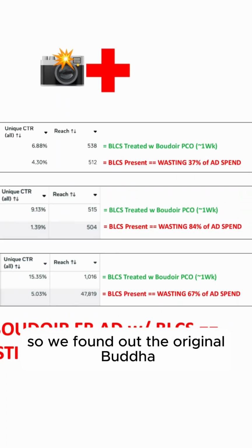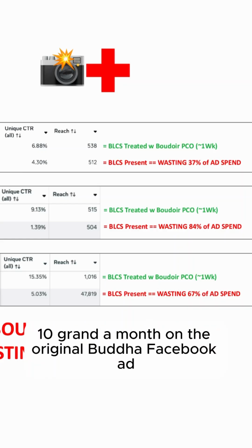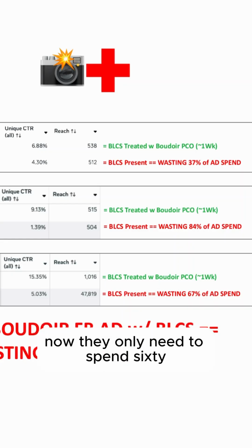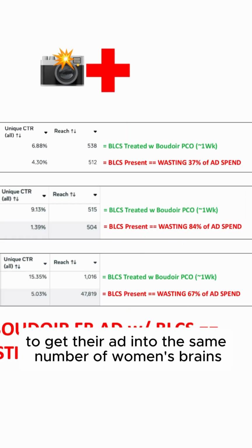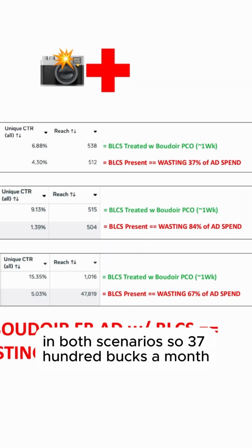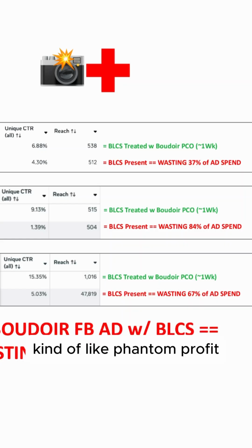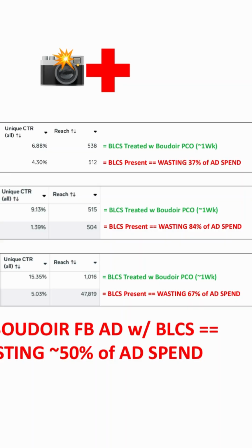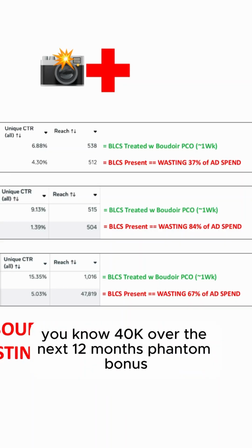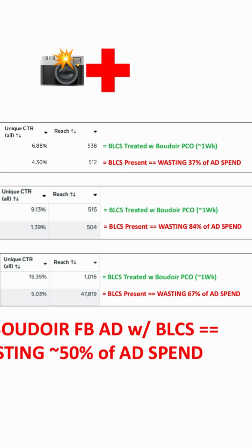So we found out the original Boudoir Facebook ad was wasting 37% of ad spend. So they're spending 10 grand a month on the original Boudoir Facebook ad. Now they only need to spend $6,300 a month with the new Boudoir Pico treated ad to get their ad into the same number of women's brains in both scenarios. So $3,700 a month no longer needs to be spent, back in the owner's pocket. Kind of like phantom profit from not needing to spend it, kind of like a phantom bonus. And so it's like 40K over the next 12 months. Phantom bonus, literally don't have to do any extra work.